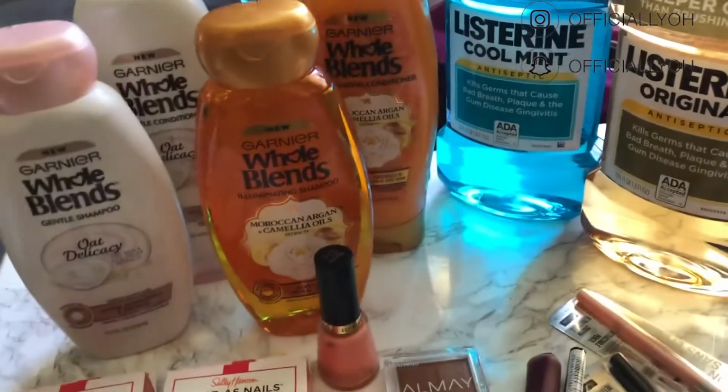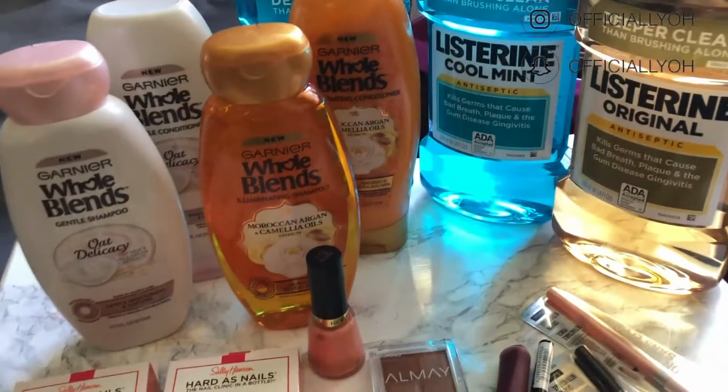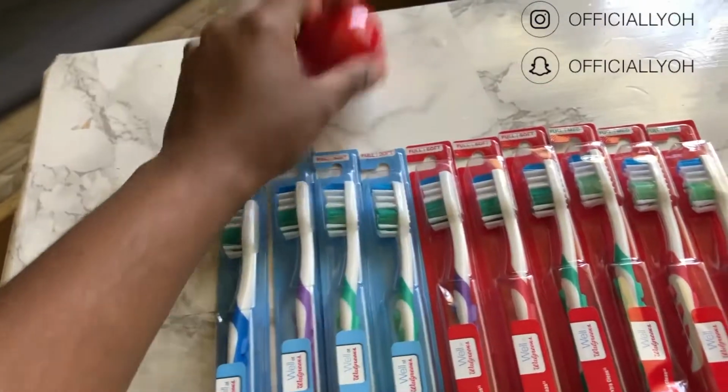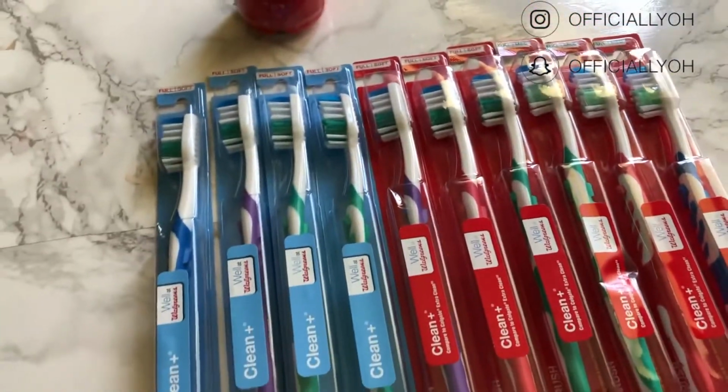So yeah, that is everything that I got from CVS. Now I'll show you guys what I got from Walgreens really quick. Little red nose campaign that they do every year, I got one of those, so that's what that is. And then I got 10 toothbrushes. So I went to 3 different Walgreens.